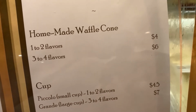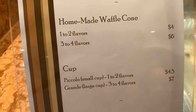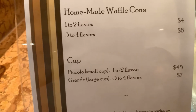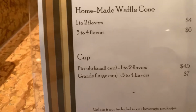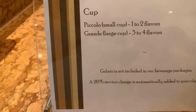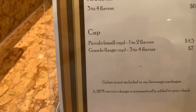Is it a waffle cup or a regular cup? Waffle cone. Okay, so the cup, is it a paper cup? A cup is the bowl. It's a bowl. Yes. Okay, so why is the bowl without the cone much more expensive?